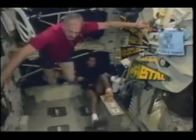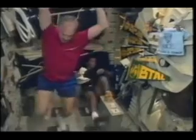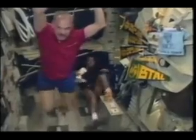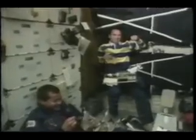Here we are with Dan doing his cycle ergometer workout, and Bill decided to take a little jog with him. I think they covered about 12,000 miles during a part of that. That was the low-impact treadmill.